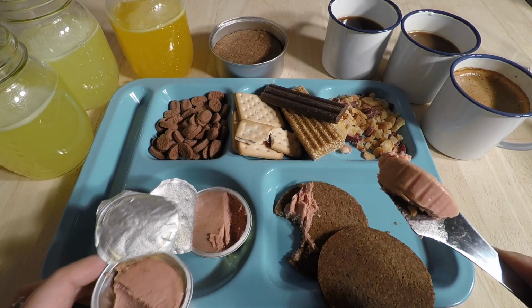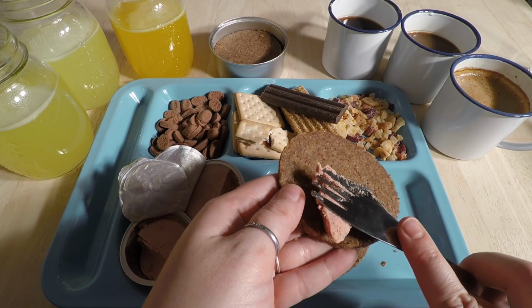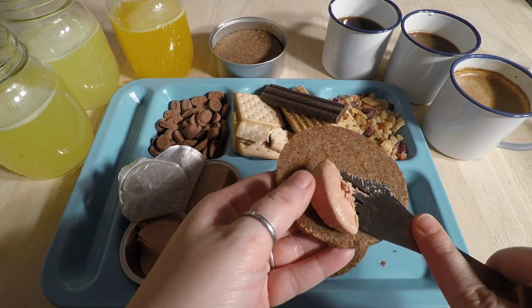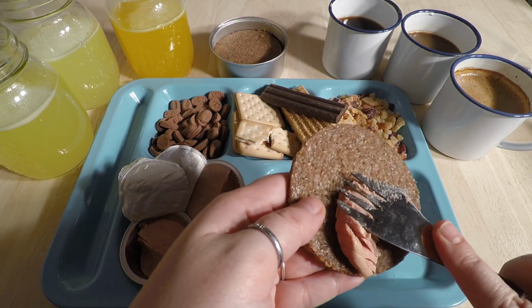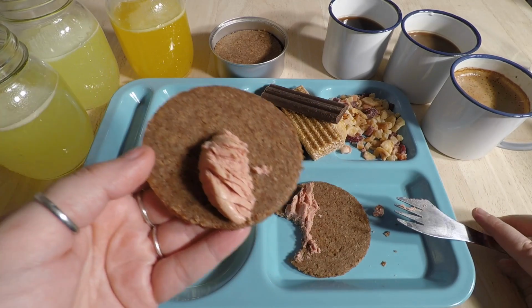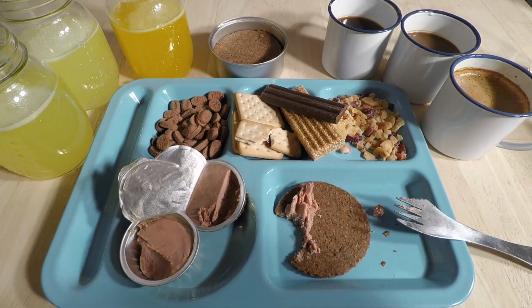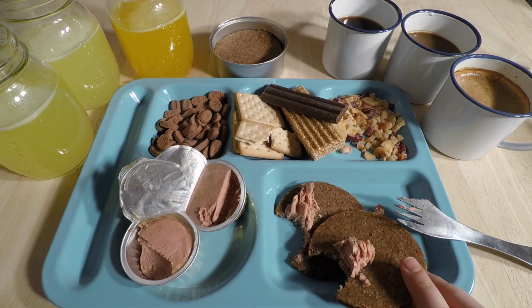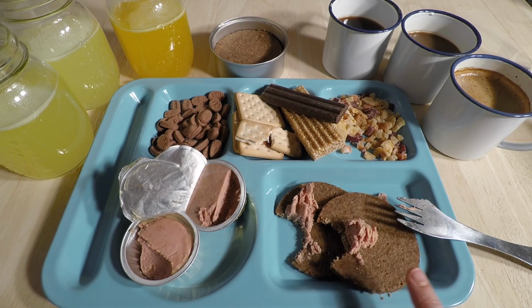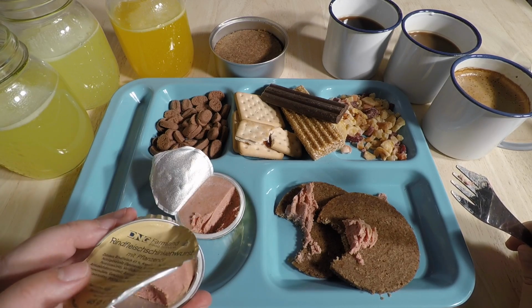Okay, so this one's a lot firmer than the last one. As you can see, the other one just spread on the bread really nicely. This one doesn't really want to spread. We're just going to have to take a bite like this. And let's see. So, slightly different smell. Yeah, I think that one's the sausage meat one. That's not my favourite.